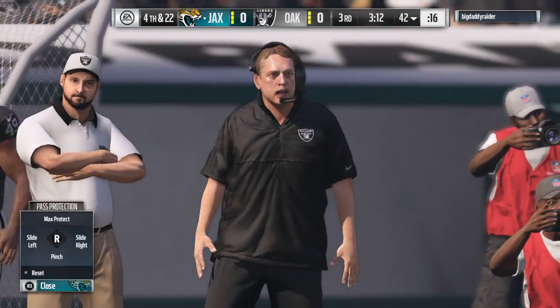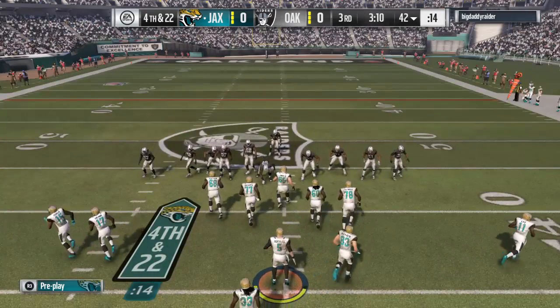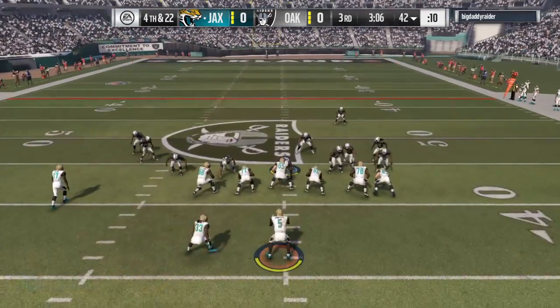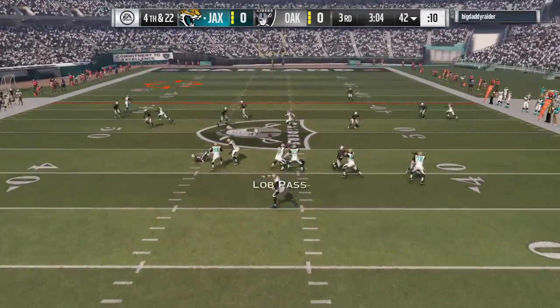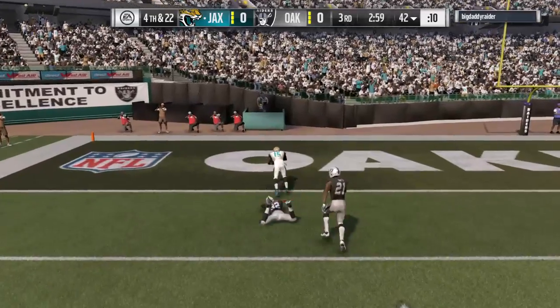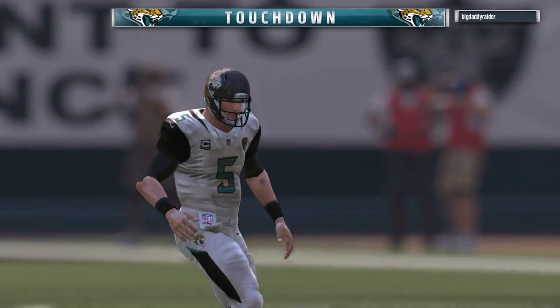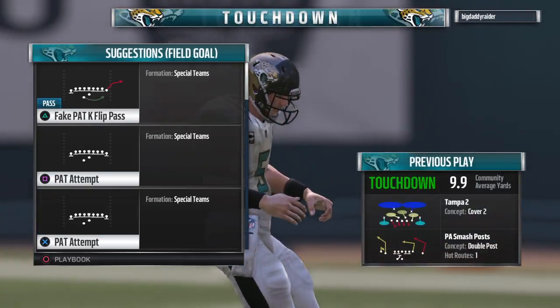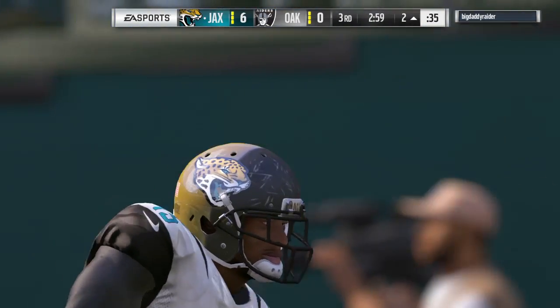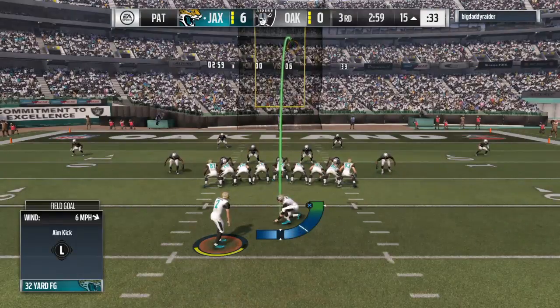And how about this? 4th and long, and they're going to go for it. Here we go on 4th down with Bortles. He's going to loft one. This is caught at the 20. Touchdown, Jaguars. Allen Robinson, 57 yards. And the Jags are able to cash in for 6.